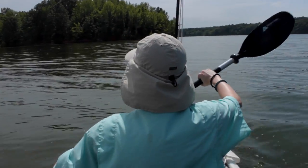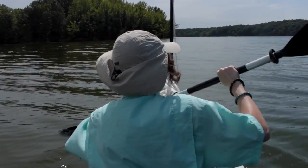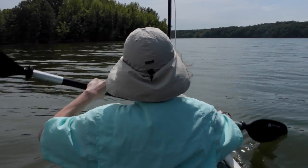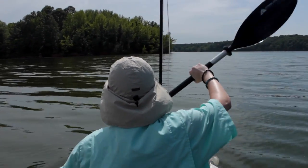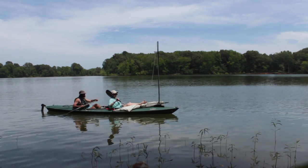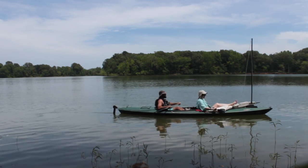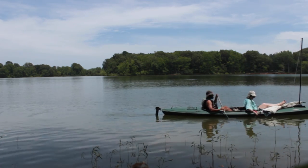The boat has plenty of power sailing off the wind, and she's also very easy to paddle in a calm or even into the wind. With two people, paddling is very easy, and one person can rest while the other paddles, or you can just have double the power.